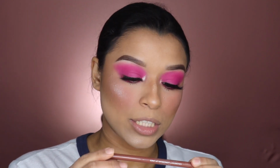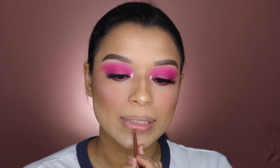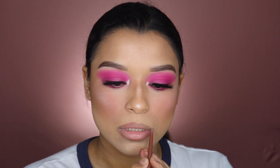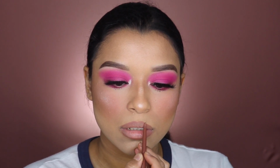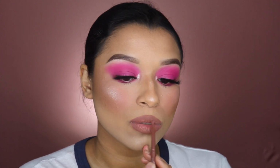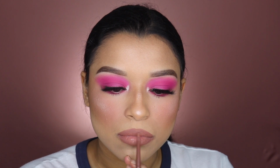For lips, I want to keep it kind of simple. I'm going to use this Revlon Color Stay Long Wear Lip Liner in the shade Nude. Kind of hard to talk while doing this, so bear with me. A little overlining of the lips won't hurt nobody. It just broke. Now I want to just do a gloss, so I'm going to use this Colourpop x Kathleenlights Moonchild gloss.